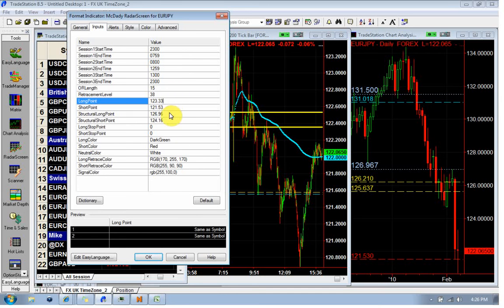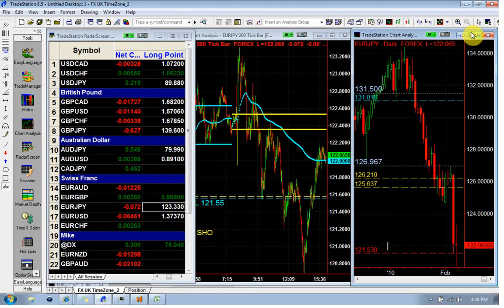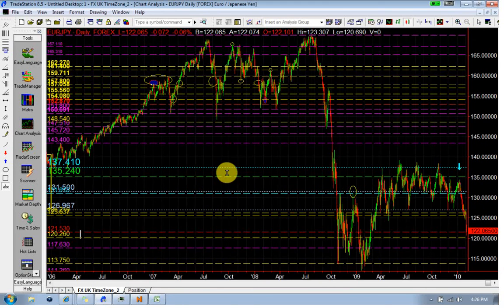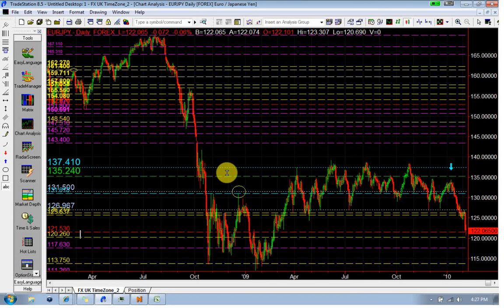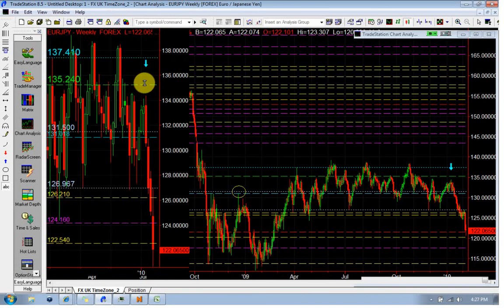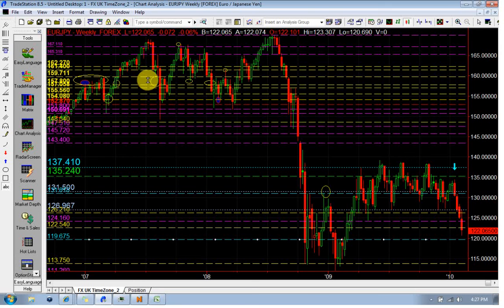Okay, the structure long to the upside is still 129.96. And my structure short to the downside, let's see what it is, is the 119.67.